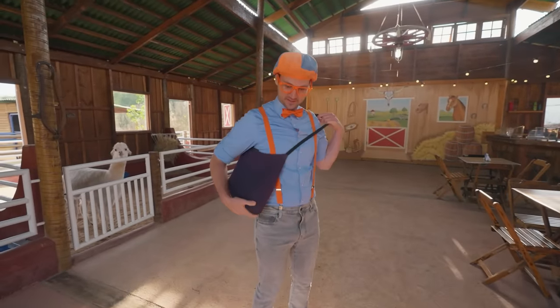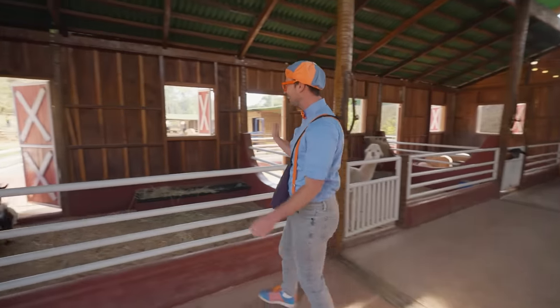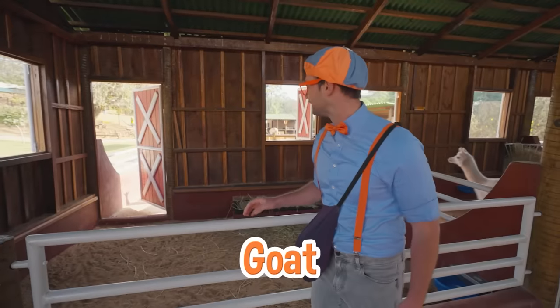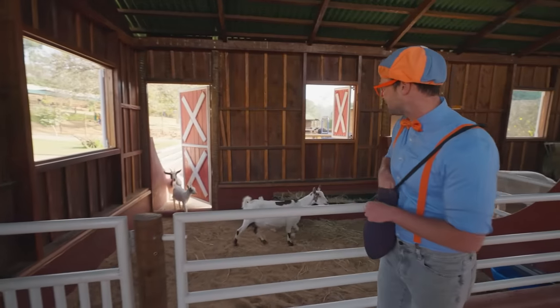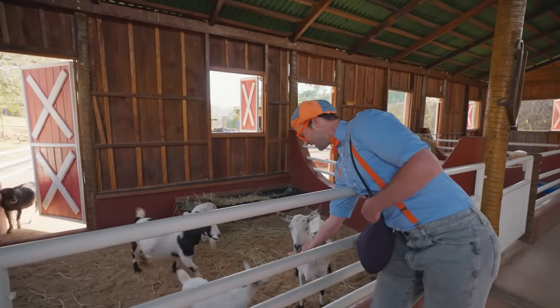Hey, let me put this on. Oh, there we go. All right, hey. Whoa, did you see that? Yeah, it looked like a goat. Oh, maybe I can bring them out here so then you can see. Here they come. Hey, goats. Hey, it's me, Blippi. Are you hungry? Oh, there you go. Yum.